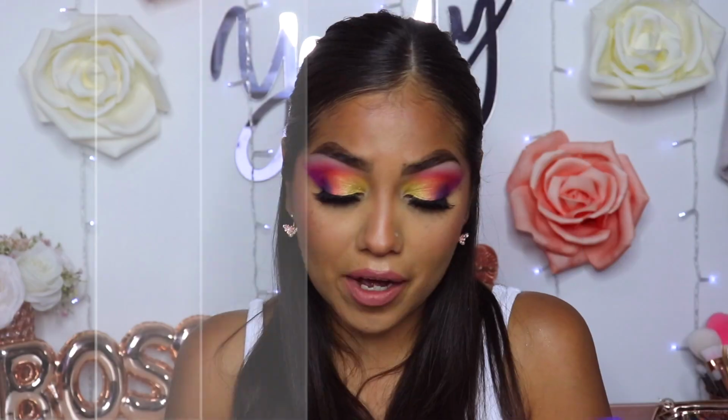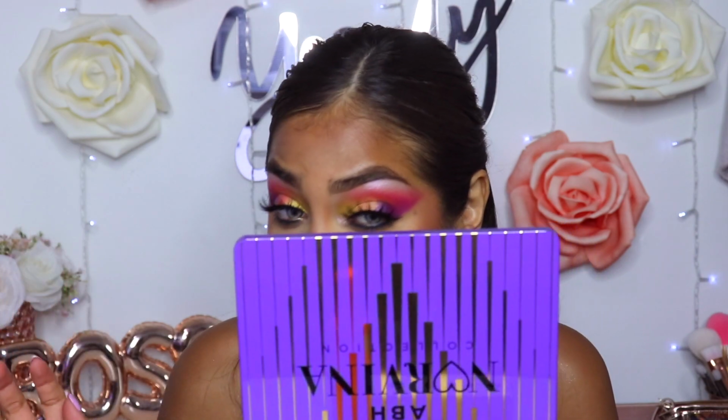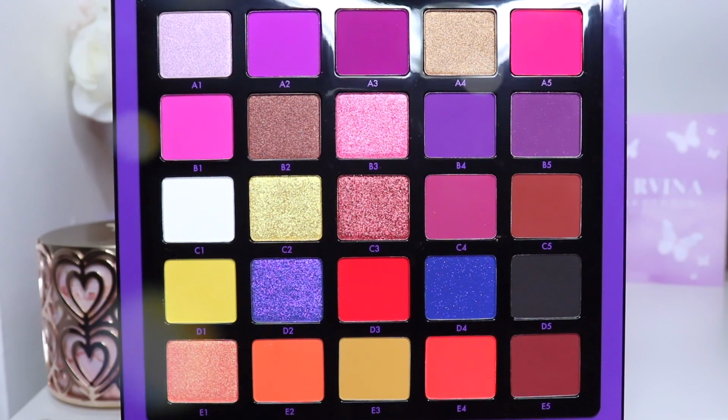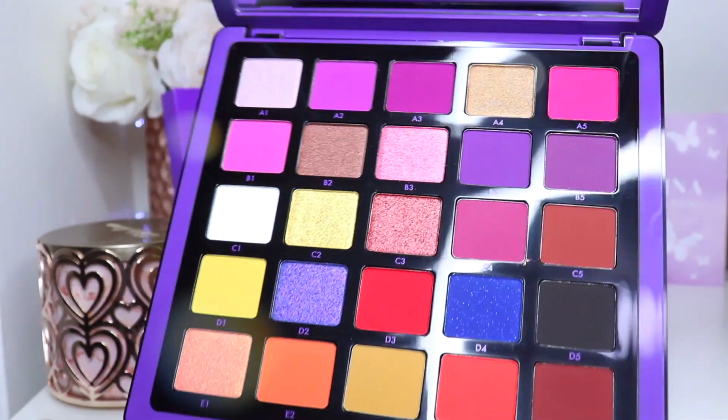Honestly, I didn't know what kind of makeup look I wanted to go for, so I just let my artistry take over me. As you can see, the beautiful palette is super colorful, so I decided to go bold, colorful, like a sunset kind of look in your eyes. I love it. I freaking love this palette.